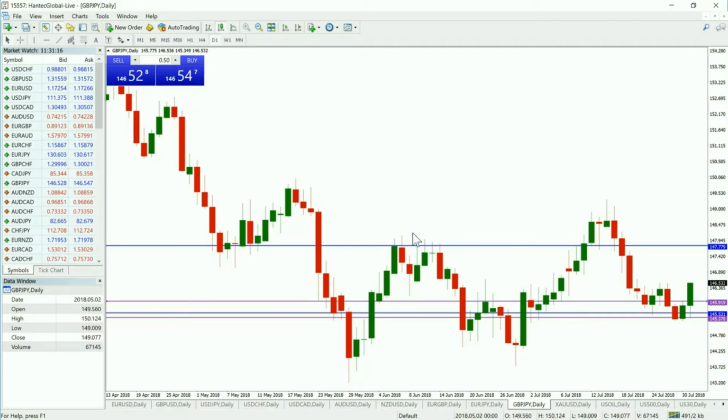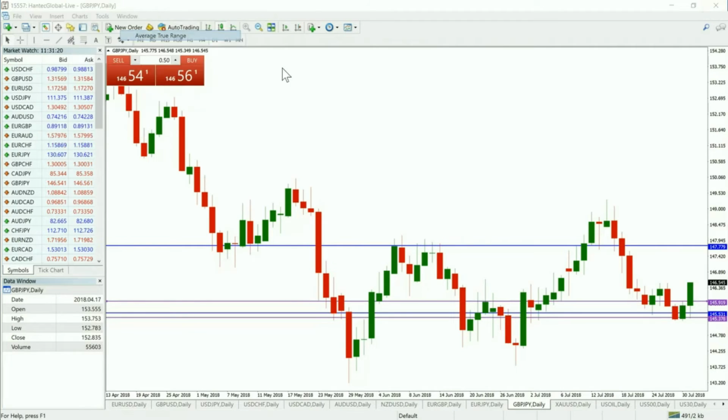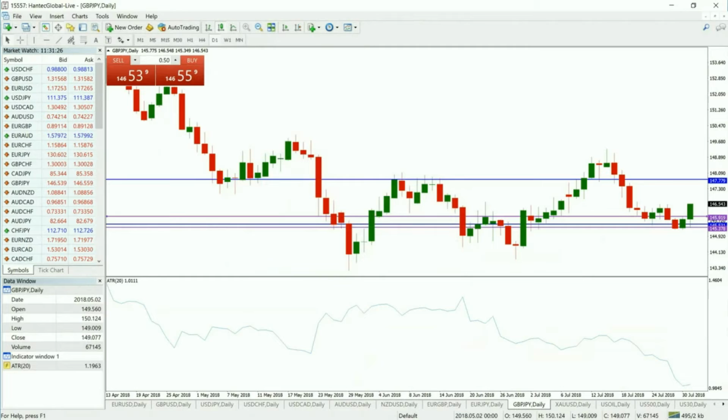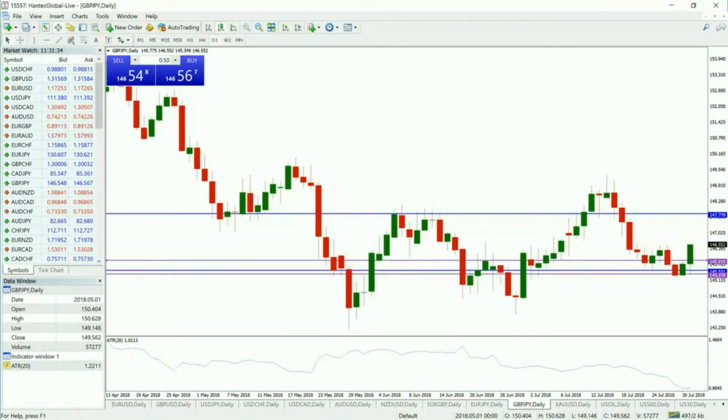I suppose one thing to consider is the range. If you work with an indicator like the average true range, you can look at a 20-period average true range and put that up on the screen. That is an ATR, an average true range, of the last 20 periods. Because we're looking at daily time frames, we can see that there's roughly a 113 pip move over the last 20 individual days.